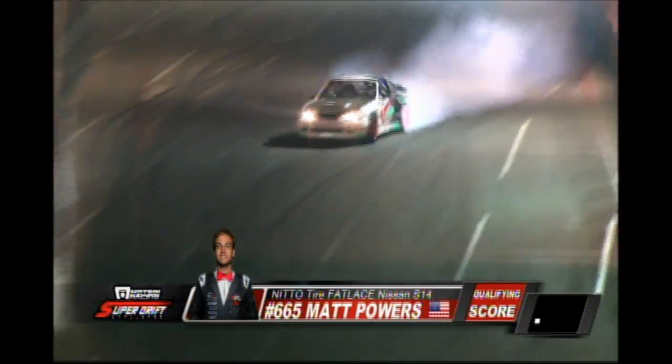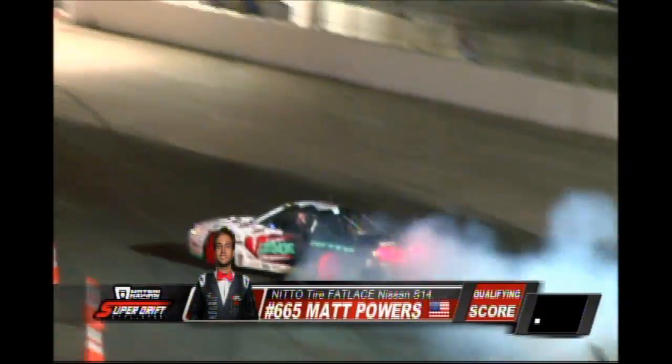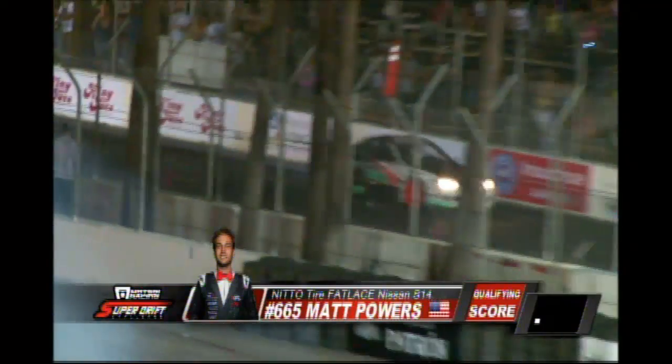And let's take a look at his instant replay there, Ryan. Yeah, not the greatest run from Matt Powers, but certainly we'll get him up there. I'd like to see him a little bit wider on those outer zones, but certainly nice job on that second outer zone and right here on the last inside clipping point. So probably not the best run of the night, but I'm sure he'll do better next time around.